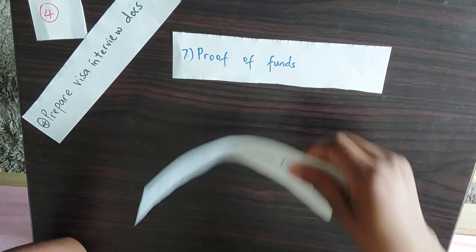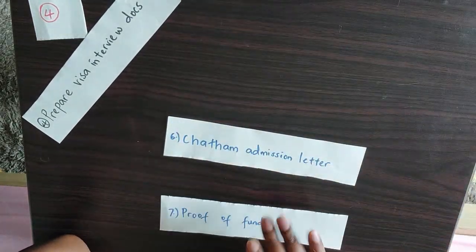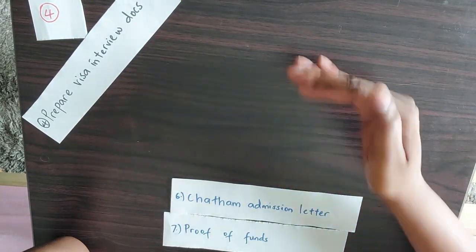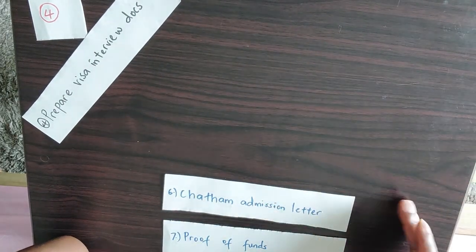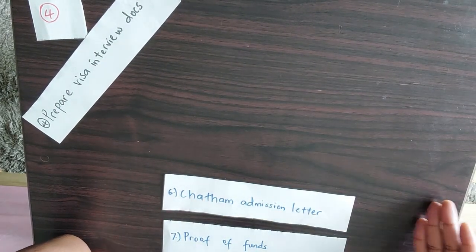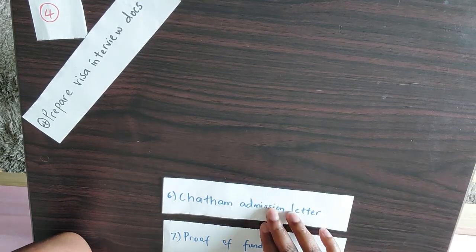And then the sixth thing that you need is your Chatham admission letter. Let me arrange it like this, such that we walk our way up. The Chatham admission letter. You've applied for your graduate assistantship, and you have gotten a place. Remember, it's automatic. So you apply for the university, it's the same as applying for the assistantship. So you've applied, and you've gotten your admission letter.